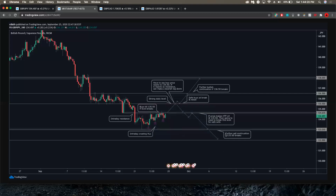And then for the downside scenario, I also have written further sell continuation if 133 breaks, and we'll go down to 132.0. So this is a strong daily level at 135.5, and if we do break above it and see bullish momentum, then we can buy on the break and retest at 135, and the first target would be 136.5, a 100 pip range, right? And then otherwise further bullish continuation if 136.5 breaks, right? So just a level to level play.